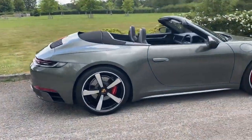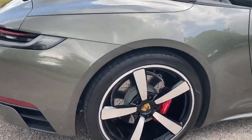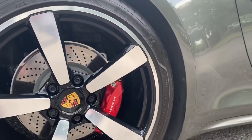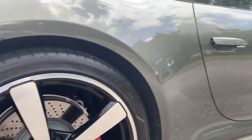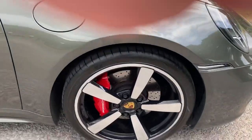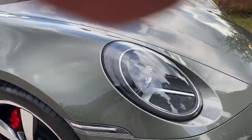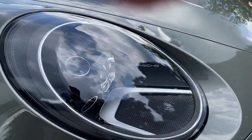It's got the Carrera Classic wheels, which are just fantastic, as well as being nice and easy to keep clean. And there's some nice red calipers tucked in behind them. 21 inch. Those really nice looking headlamps.